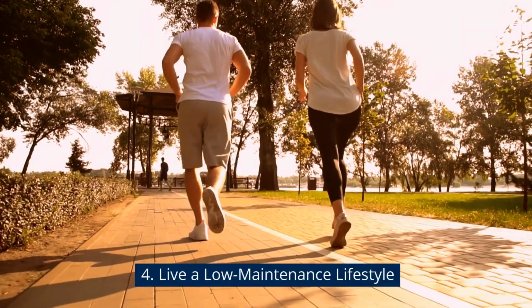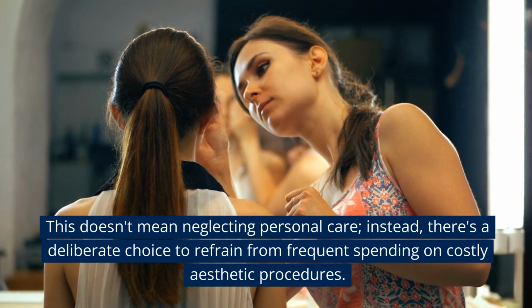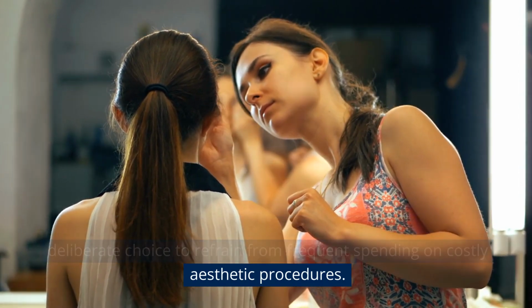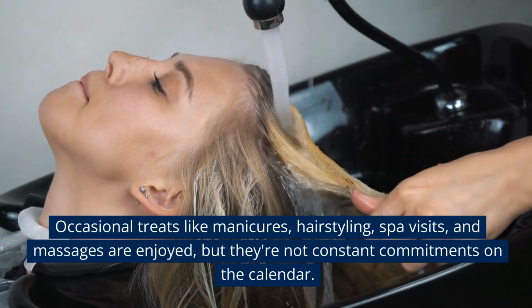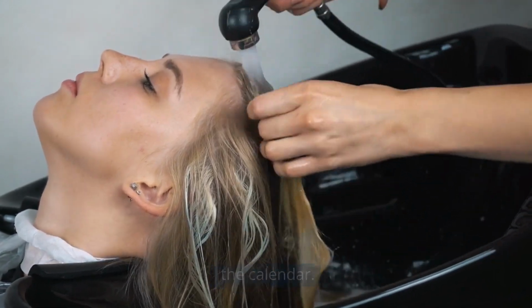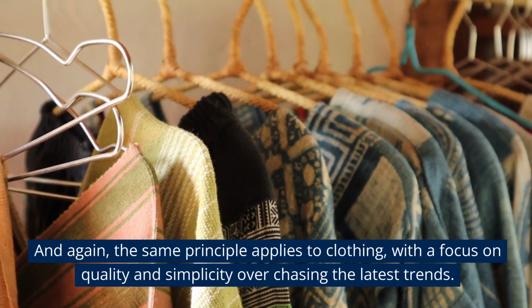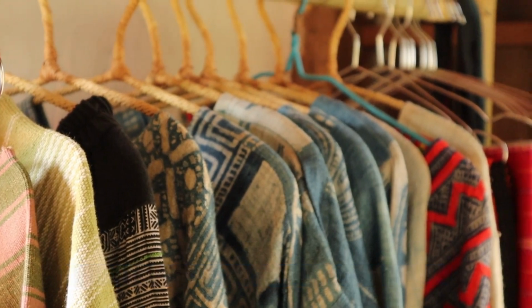4. Live a low-maintenance lifestyle. This doesn't mean neglecting personal care. Instead, there's a deliberate choice to refrain from frequent spending on costly aesthetic procedures. Occasional treats like manicures, hairstyling, spa visits, and massages are enjoyed, but they're not constant commitments on the calendar. And again, the same principle applies to clothing, with a focus on quality and simplicity over chasing the latest trends.